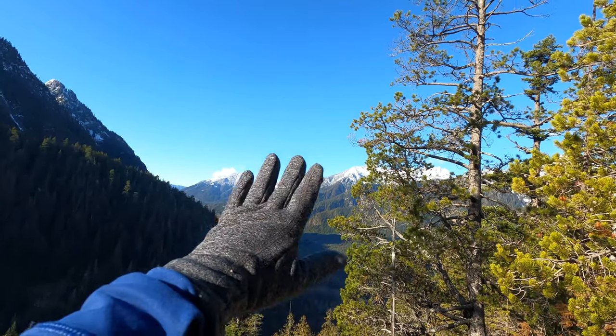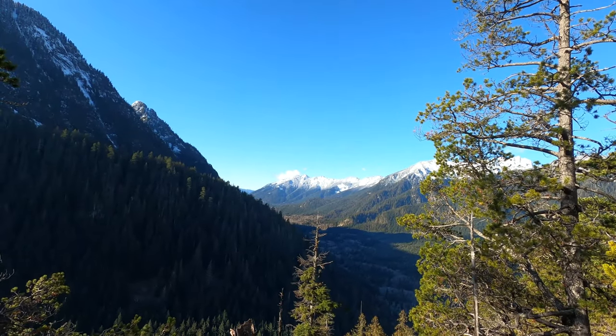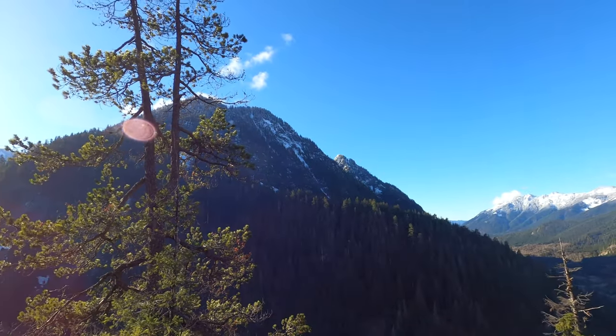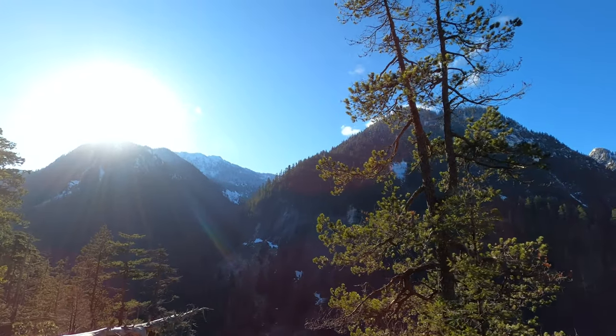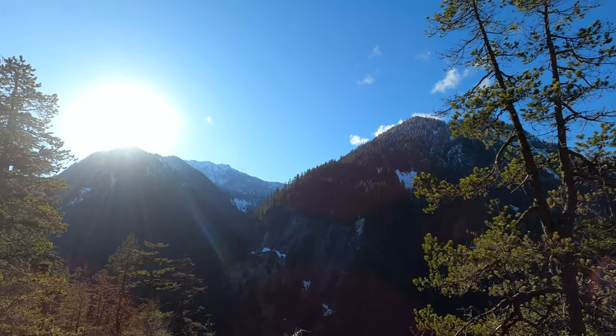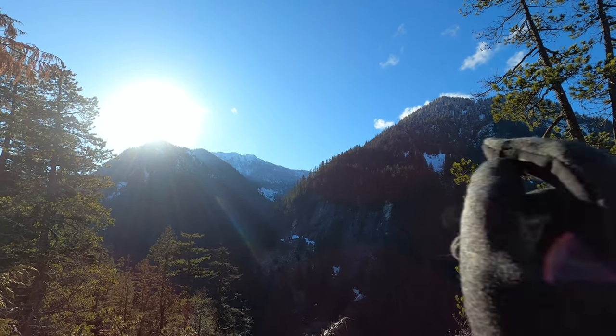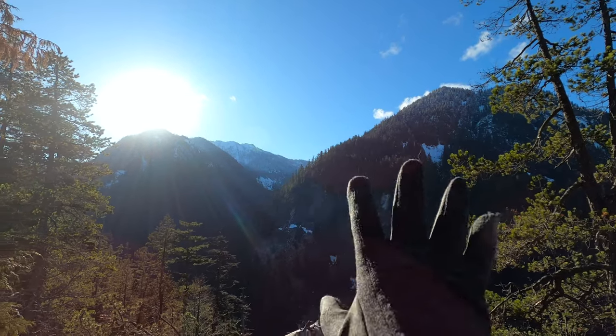And then these beautiful mountains, I don't know the names of these two. I think that might be Green Mountain. I'll have to double check. And then this mountain over here, let me see. This is the Pulpit, I believe, and Preacher. Yeah, I'm pretty sure. Saw those from the ledges as well.